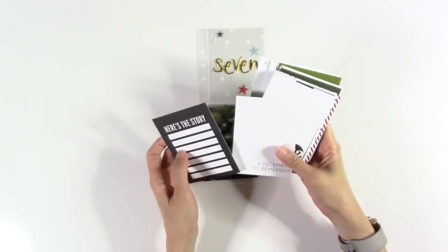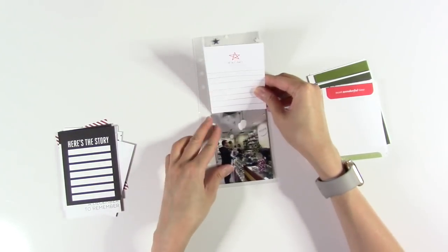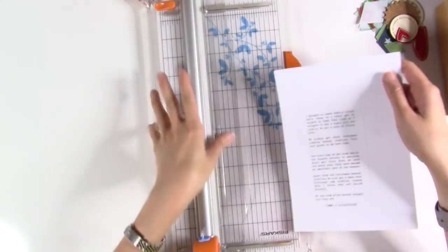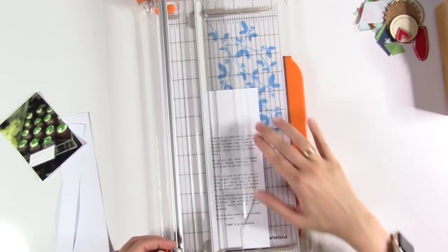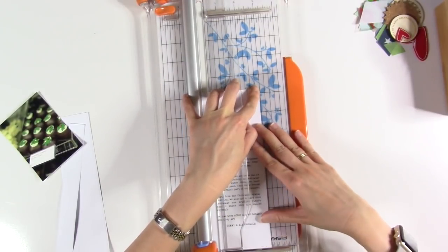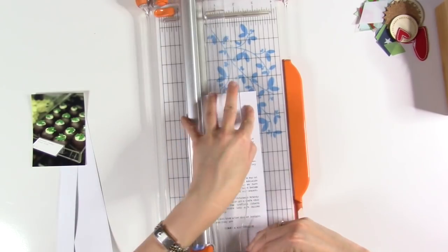And the next thing I'm going to do is add some journaling onto this piece, so I'm working out which card I want to use. I actually started by using my typewriter to type out the journaling, but then I realized I've got quite a long journaling to add, so I decided to go on my computer and print it out onto essentially a 6x8 piece. Once again, I went into Photoshop and typed out my journaling, which I wrote during December, and now I'm making sure that it is not 6x8. Sorry, it's 3x8.